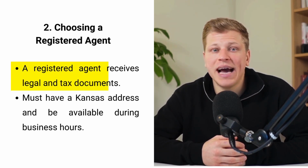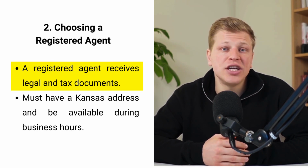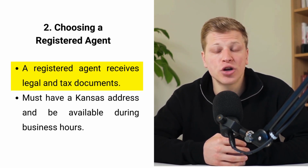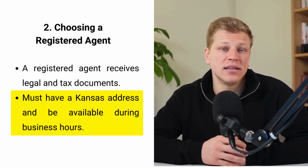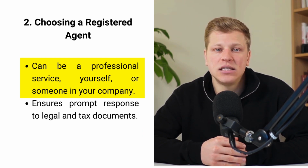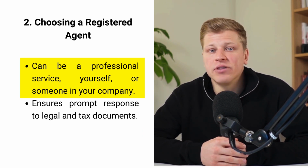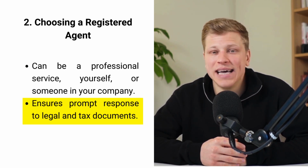Next up, you'll need a registered agent. Think of this person or company as your business's point of contact for official documents. In Kansas, having a registered agent is like having a guardian angel who makes sure you don't miss any important legal notices or government mail. This agent needs to have an actual address in Kansas, no PO boxes allowed, and be available during business hours. Many businesses choose a professional service for this, but you could also nominate someone from your company, including yourself, as long as they meet the requirements. The key here is reliability and availability, ensuring that your business can respond promptly to legal and tax documents.